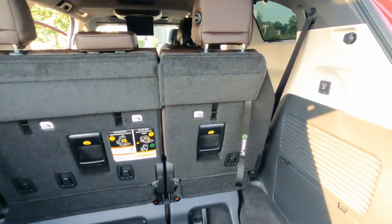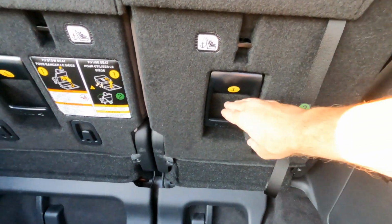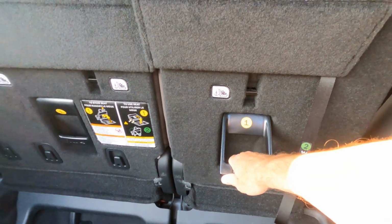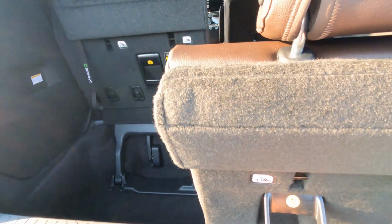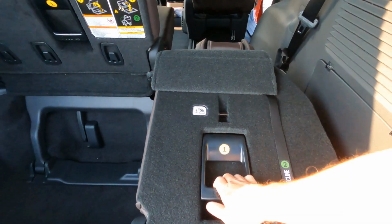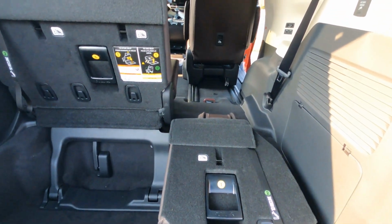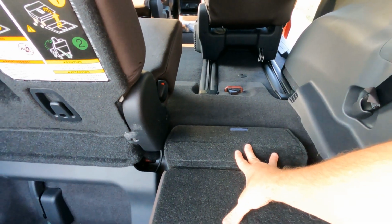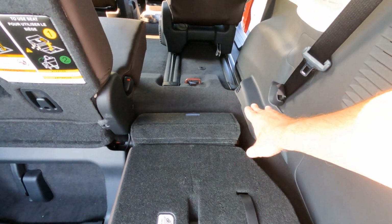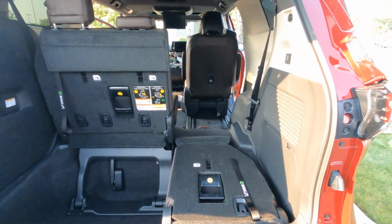So the seats fold down. They're not power, but there's a couple of handles. There's one right here, and they tell me this takes about 8 pounds of pressure. So you just grab this one right here, bring it back, and let it fall into place like so. And then they've got this little bridge right here that's designed to kind of bridge the gap, if you will, between the seats. So that's 40% of the seat folded down.